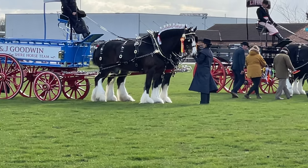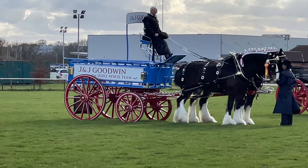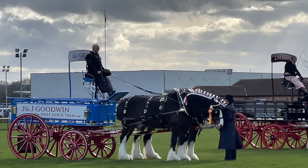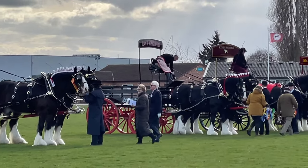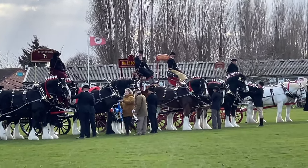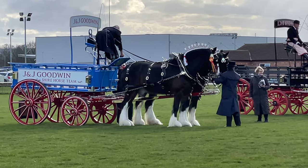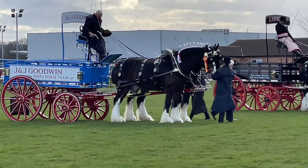Coming down the line. I can also tell you that the Alpha Label Perpetual Cup for the best brewery turnout in the pairs class goes to Daniel Thwaites Brewery. Have been kindly donated by the Worshipful Company of Glovers.